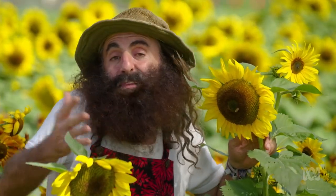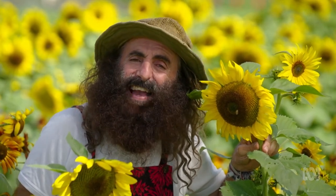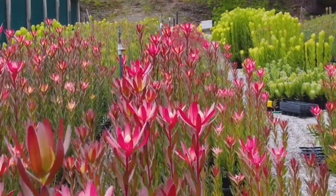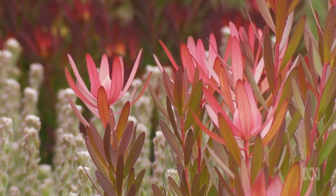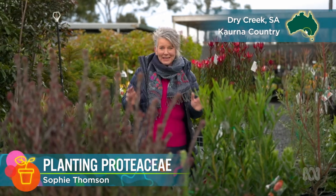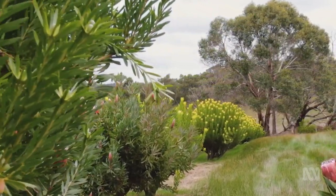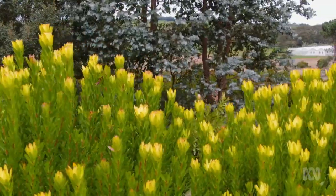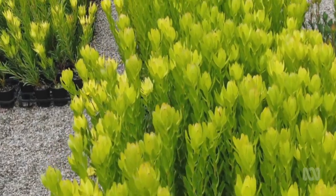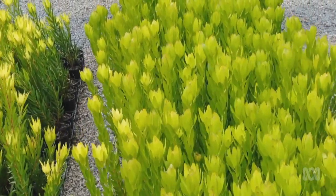Some things simply never go out of style. Sophie's looking at a family of plants that are an absolute classic. Who doesn't love a plant that's low maintenance, looks spectacular in the garden and lasts well in a vase? I'm talking about the ancient Proteaceae family, which includes a whole range of plants largely found in the southern hemisphere. Luckily for gardeners, their colour is often at its brightest in winter.